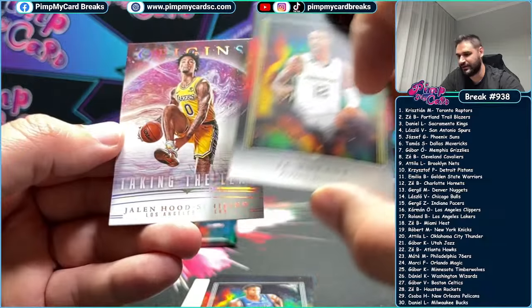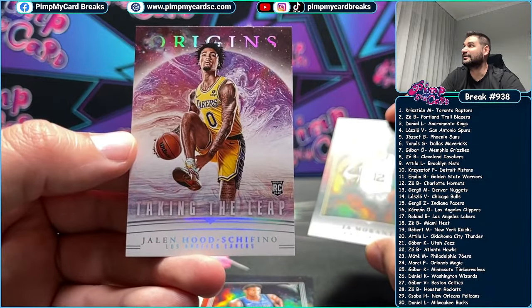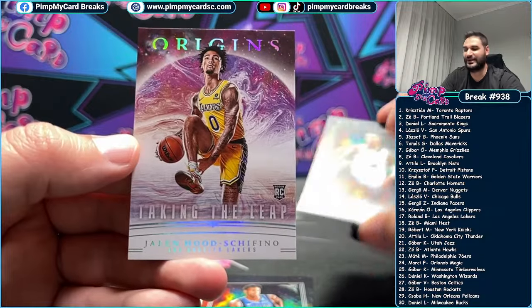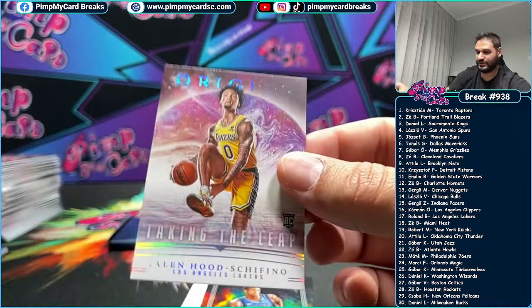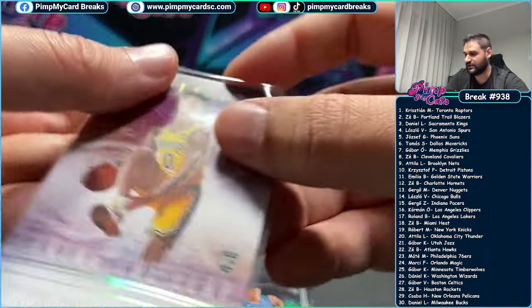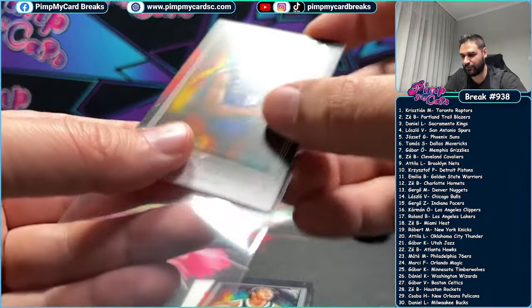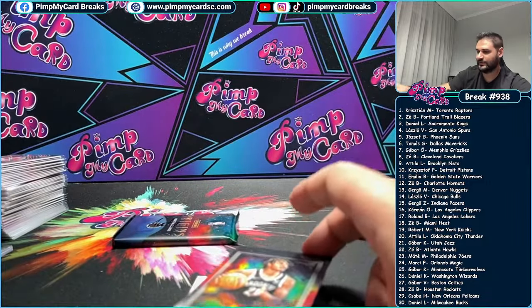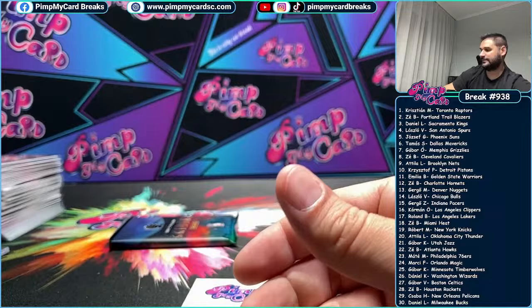I almost thought this was like a James Harden or something. But taking the leap for the Lakers. At least it's a rookie. Schifino. Another Prosper. Now we got two or three base Prosper. Now we got his autograph also. And Clowney. Alright, now the autograph pack.